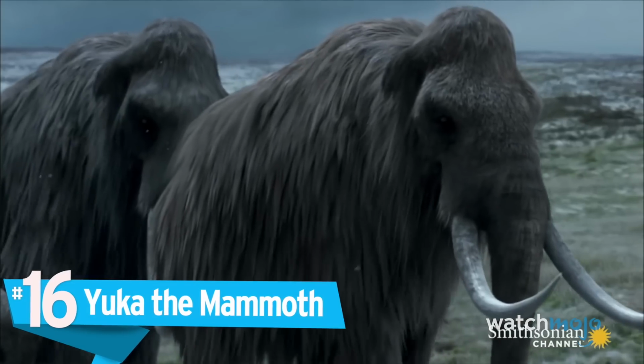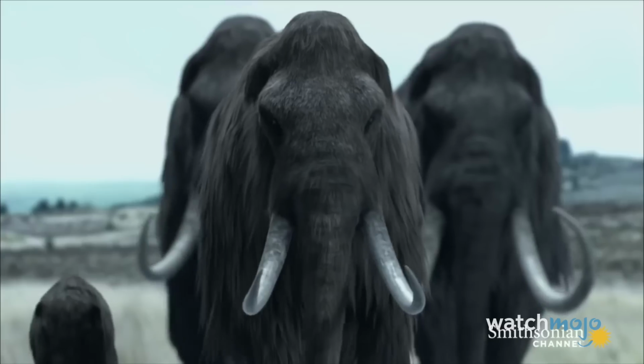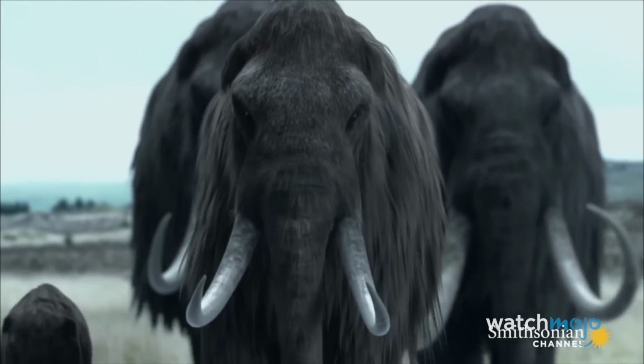Number 16. Yuka the Mammoth. Now, just imagine coming across the mummified corpse of a freaking woolly mammoth. Well, that's exactly what happened to the local people of Yukagir, a village near the Laptev Sea of Siberia.